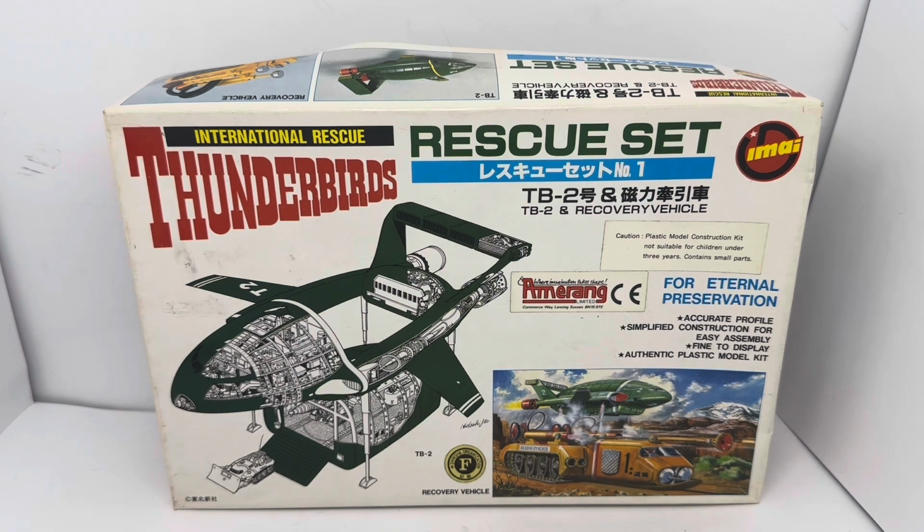Anyway, this is the model kit in front of us, and it says International Rescue Thunderbirds Rescue Set, and you've got the IMAI logo on the right hand corner. It's got TB2 and recovery vehicle. And it says, caution, plastic model construction kit not suitable for children under 3 years, contains small parts. And you've got the Amarang sticker there. Now, Amarang were the importers for IMAI back in the 1980s and 90s. I don't know if they still are, but they certainly were back in the day. And it's got for eternal preservation, accurate profile, simplified construction for easy assembly, fine to display authentic plastic model kit.